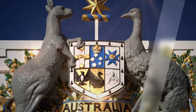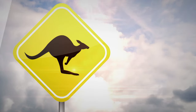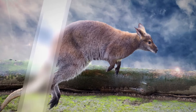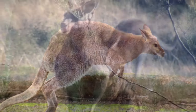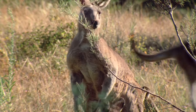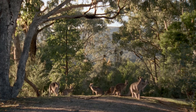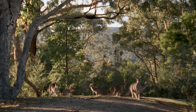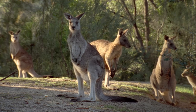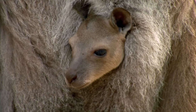The iconic kangaroo is so well loved throughout Australia, it has become a symbol of the country and is seen on coins, on the coat of arms, on car stickers, and on countless road signs. With their alert and inquisitive faces, the endearing kangaroo's curiosity is never satisfied, and they're seemingly always on the lookout for something. And none more curious than the joey, taking his first glimpses of the outside world.